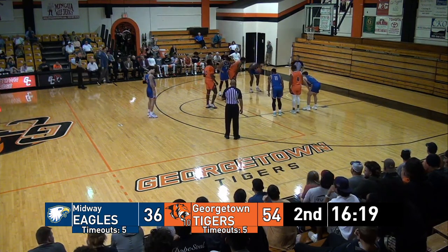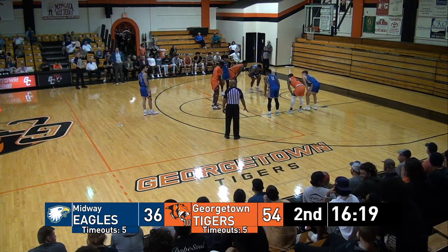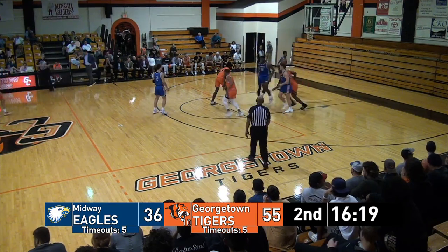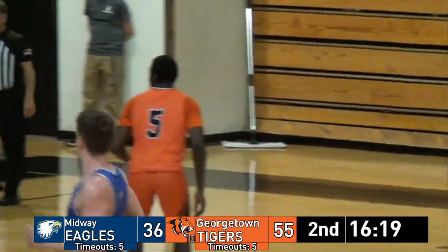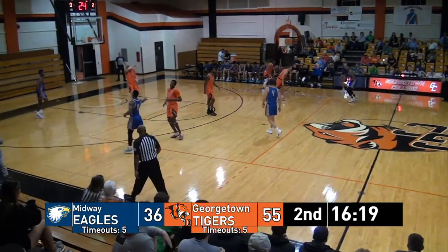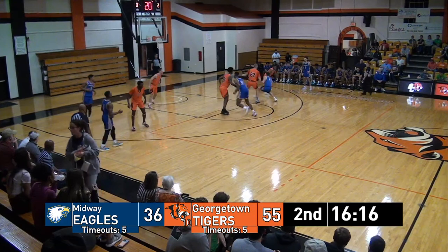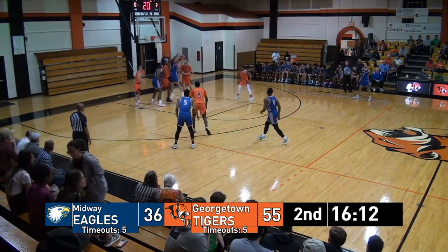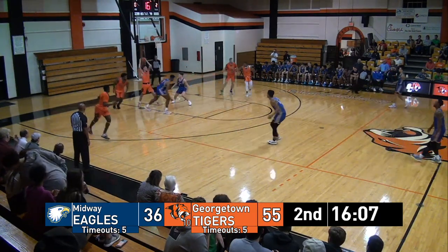Missed the first. And the second free throw is good. Thomas is so good at those second chance points and hustle plays. Truly a valuable piece for this Georgetown team. The floater's no good. Gets his own rebound, puts it up. That's no good. Battered around, and Seth Johnson rips it away.